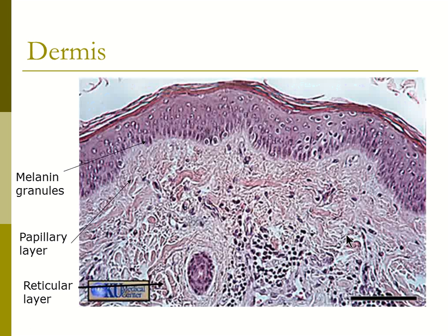So here is a histological picture of the skin. Here you can see these dark granules are melanin granules, which are present in the stratum basale. The melanin granules do go to the lowermost layers of stratum spinosum, and then after that they die off. You don't see them.